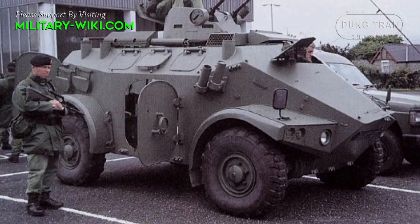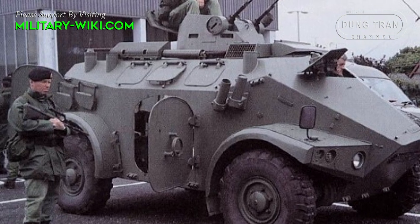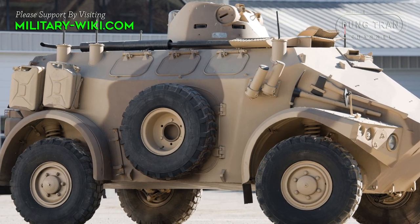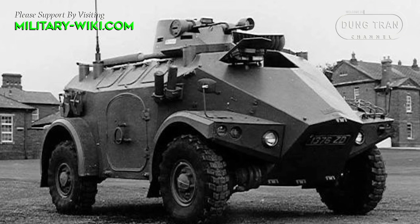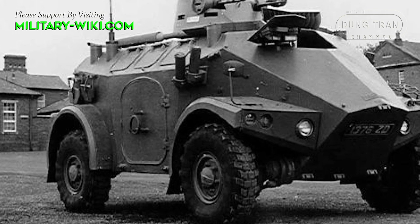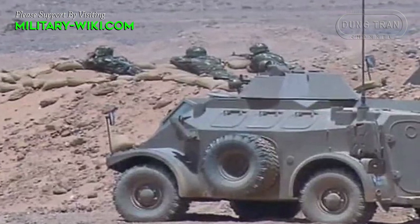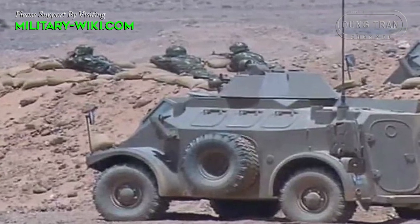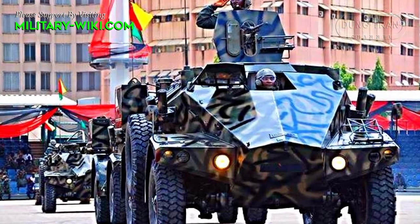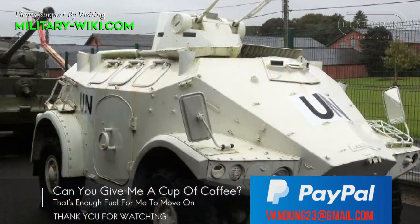Although never adopted by the French army, the M3 series was procured in vast quantities by foreign armies and security forces, especially in Africa and the Middle East. The M3 continues in service today and has seen combat exposure as recently as the Yemeni Civil War. It has proven serviceable as both a military and security-minded vehicle. By the time production ceased in 1986, it was the most common APC produced by any Western nation in the world.